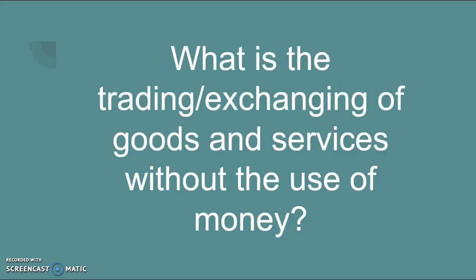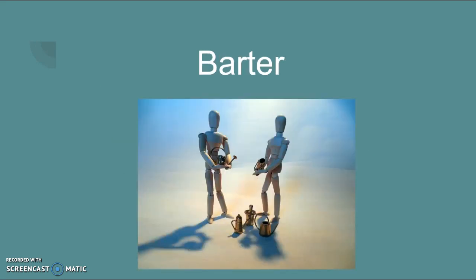What is the trading or exchanging of goods and services without the use of money? And the answer is barter. People who did not have money or things to use for that type of exchange could take things they did have to go and exchange or barter with people to get what they needed.